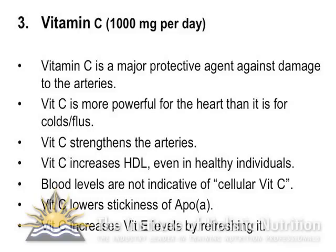Vitamin C is a major protective agent against the damage to these arteries. It's more powerful for the heart than it is for colds or flus. So that's where its big claim to fame has always been. Oh, you've got a cold, you should take a lot more C. It's actually more powerful in protecting your vessels. It strengthens the arteries. It stimulates collagen production.